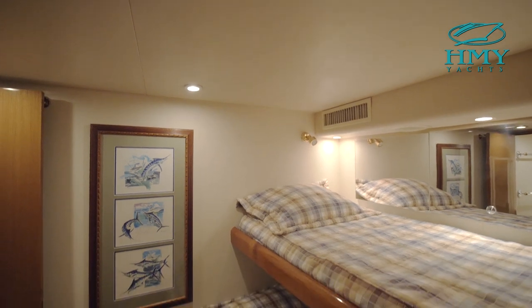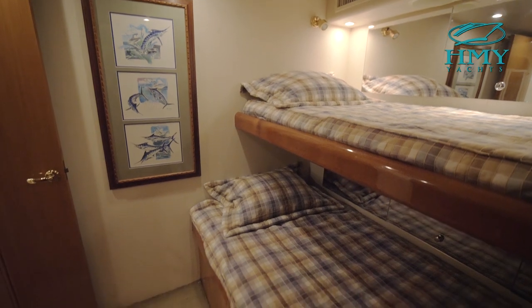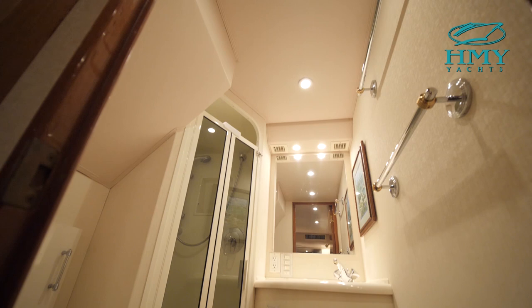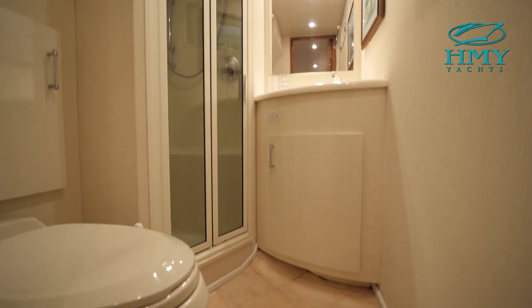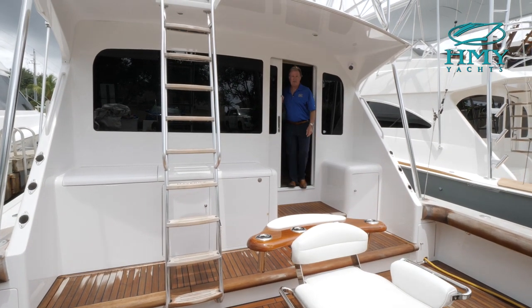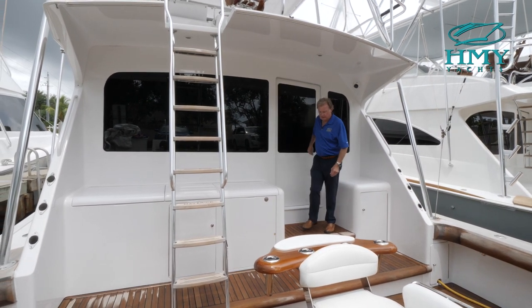Sometimes we call this a crew stateroom. Has its own climate control in here. You have closets, and you also have storage under the berth as well. The cabin also has its own ensuite head with its own shower and full facilities. All right, we finished the interior of this vessel, so let's go take a look at the bridge and see how well appointed it is.